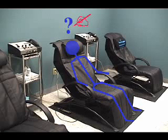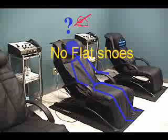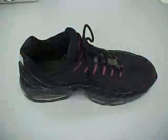So when you come to the office on your first visit, you're told to stay out of flat shoes. And this often means no boat shoes, deck shoes, moccasins, thongs, slippers, sandals, loafers, or barefoot walking. For women, we also include no flat dress shoes. What we recommend that you wear is a good walking shoe or running shoe. Flat shoes like Keds tennis shoes are not recommended.